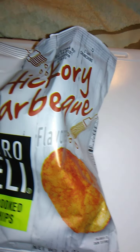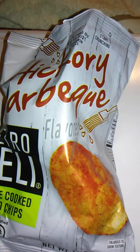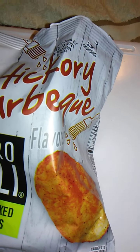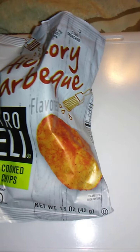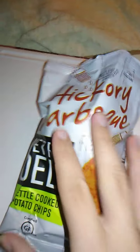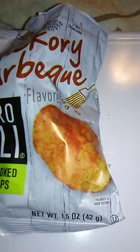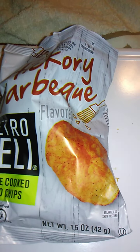Let's not look at the best buy date. The less we talk about that, the better. Because it says these were best by December 13th of 2021, and it is currently April of 2022. But they still taste really, really good. These are very good, a very good product, and I would highly recommend you check them out. But that's just my opinion, and you can either take my opinion or leave them.